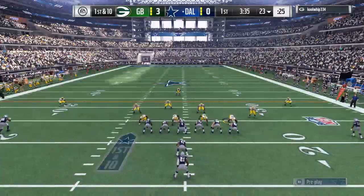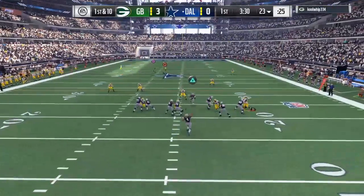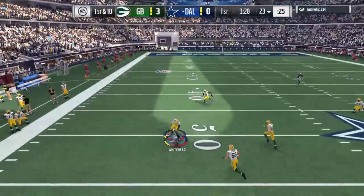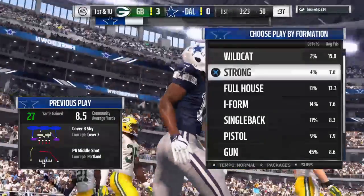Shift together here from the D-line. They go play action here on first down. He's got time. Got a man, and he hits him in stride. And he's brought down after a good gain.